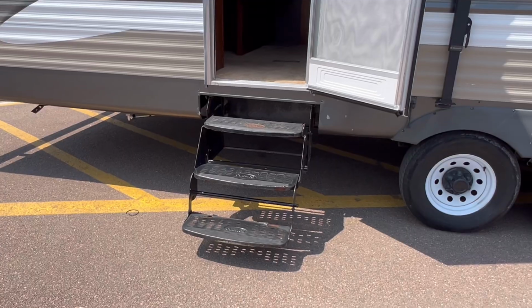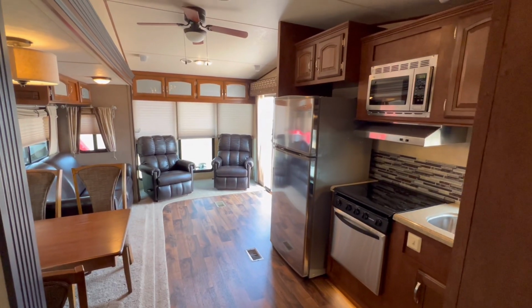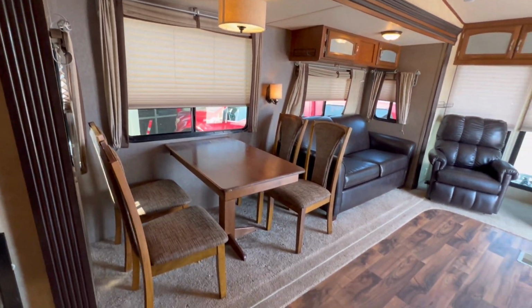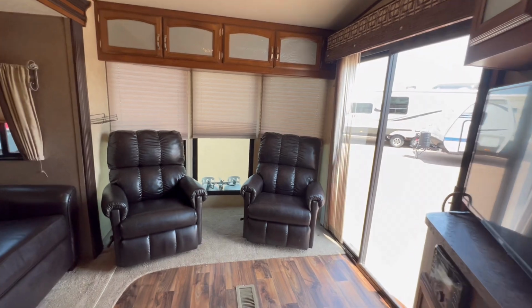Let's go in. Oh, gotta point out those imperfections. We'll definitely paint those steps again. All right, here we are inside. 2015 Salem Park model. Patio doors, this is the front. See all these beautiful windows right here?